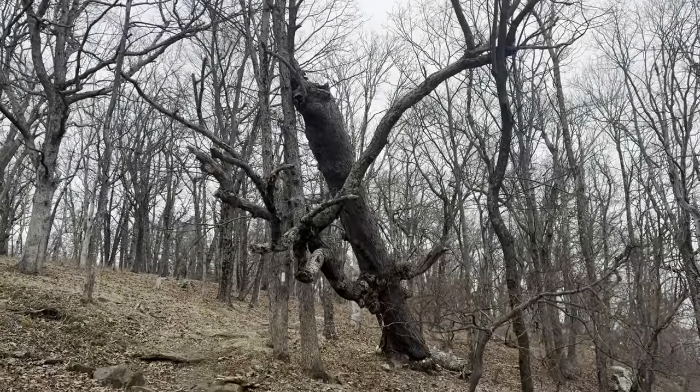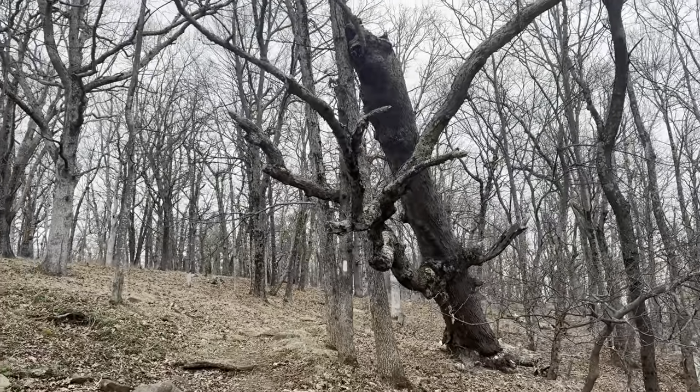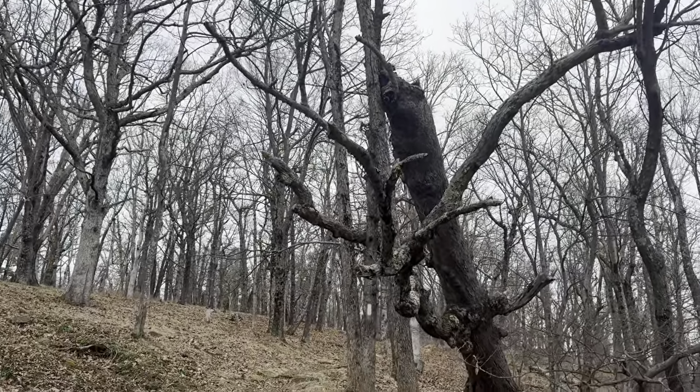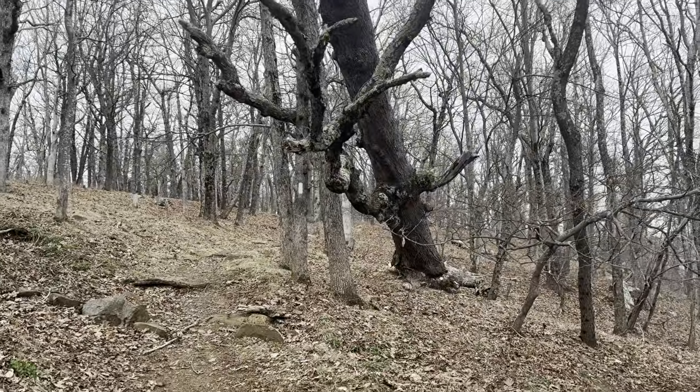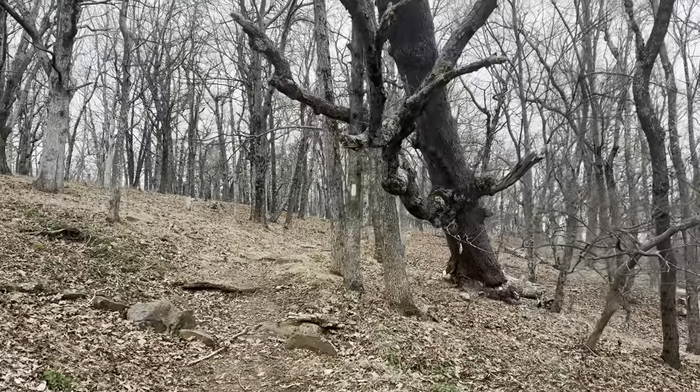Look at this blow down. Not all the way down, but that's a big one. I'm leaning up against a not so big tree. I'm gonna move rather quickly through here.